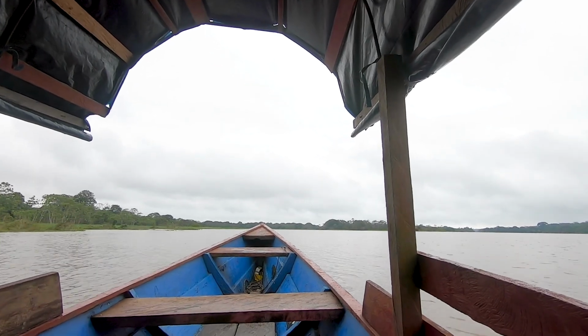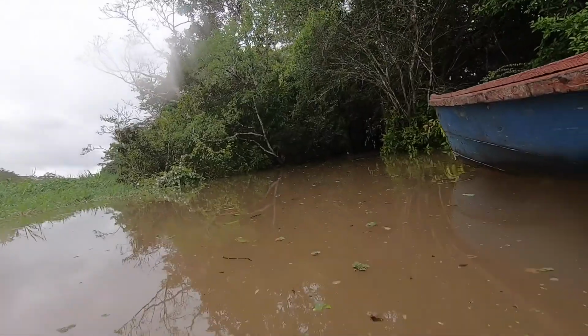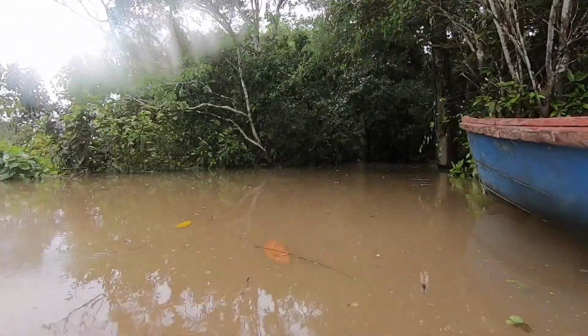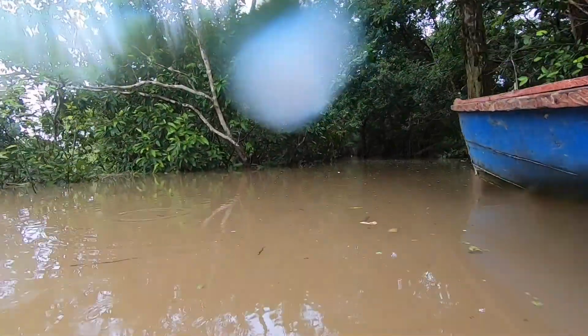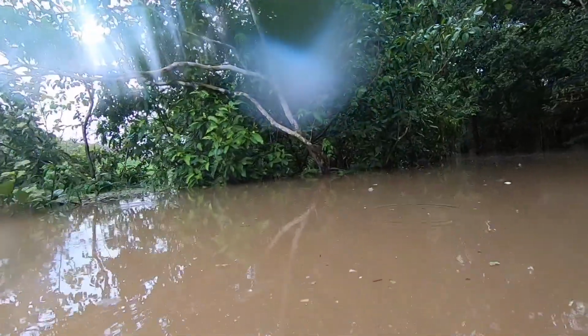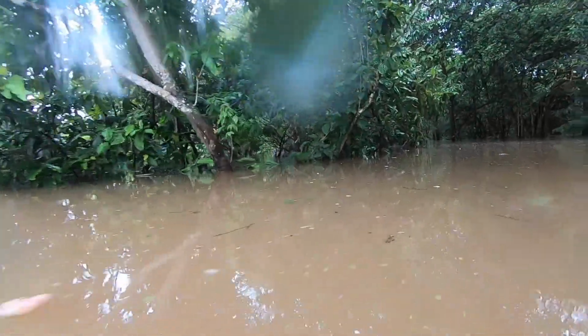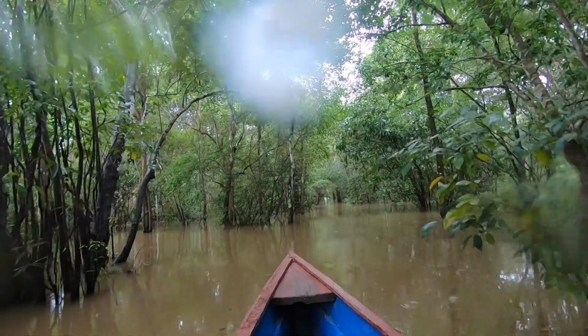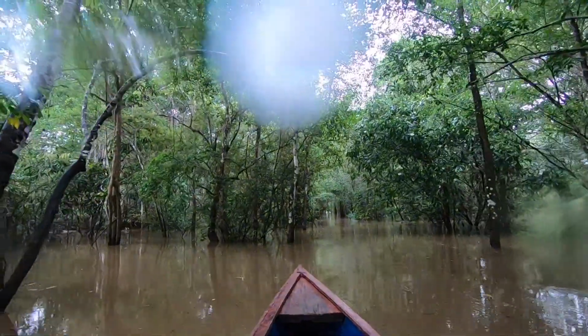We go along the main river for a while, and then we cut off, and it's basically like turning into the jungle, just straight into the trees. It's not really a path. It's dry land during the dry season, but in the rainy season, it becomes flooded enough that it becomes passable by water. That's a really interesting thing about the rainforest: in the rainy season, all of these paths and waterways open up that weren't there before.